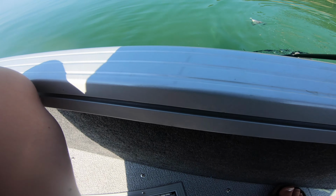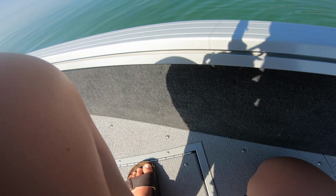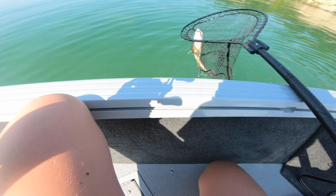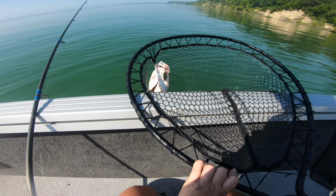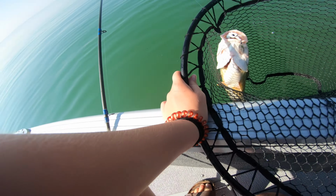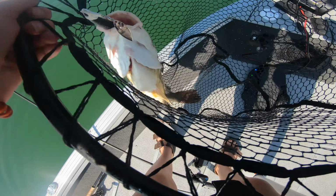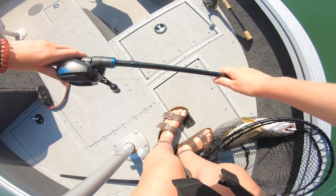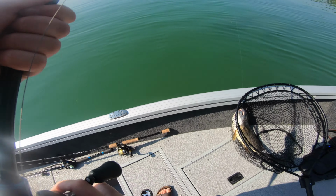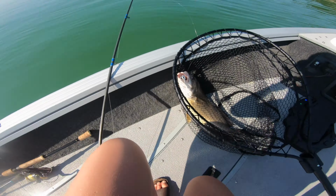Come here, dude, come here. Pull Avery. Yes! No! Yes! No way! Sheephead on the jig. Oh, wow, that is so cool. Okay, I did not expect that. Did not expect that. Let's unhook him.